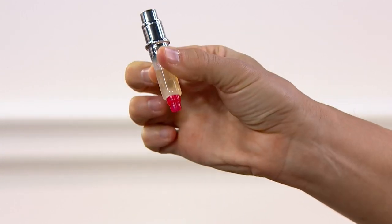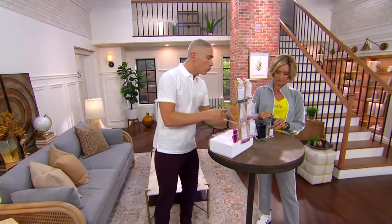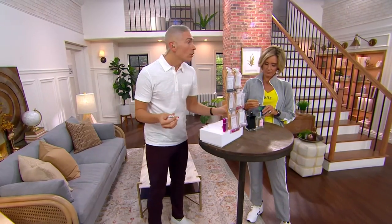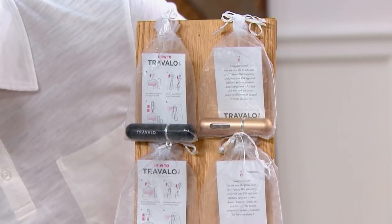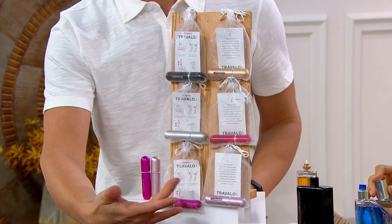And now you can take that on the go with you and spray it when you're traveling, when you're at the wedding, when you're going to the dinner. You have this in a little clutch. Today, we're gonna give you a set of two of these. They come with the organza bags. They're a great gift, and we have them for you at a today-only price.